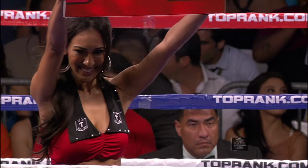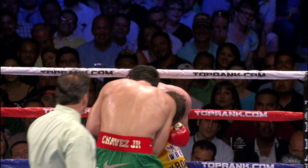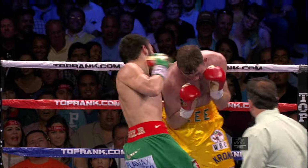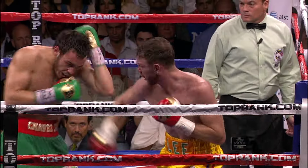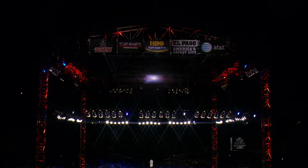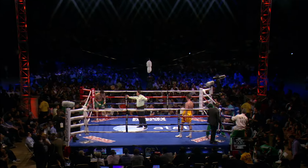Left uppercut. Round number 7 coming up, some of the action. Round number 6, here we see Chavez's very effective work in the body. Look at that. Right hook, up the middle, uppercut, then come back with a left hook. Here we see he's working him. Excellent combination punching by Chavez, putting his punches together at the end of the round. That's another Chavez round in my scorecard.